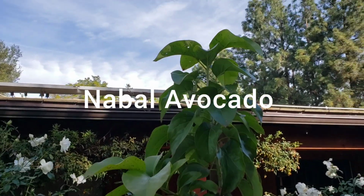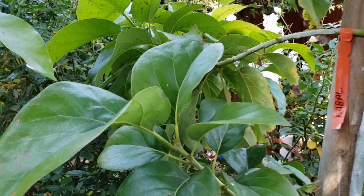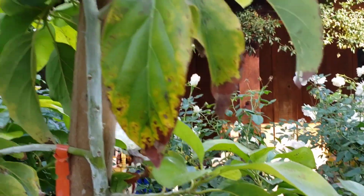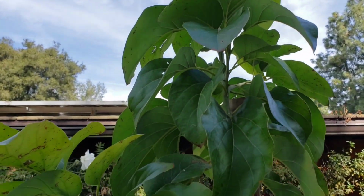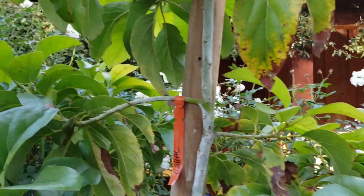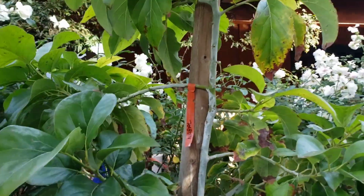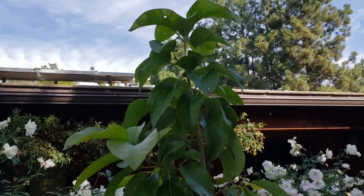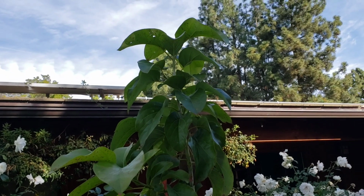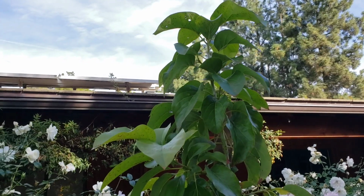Here's my nabal, showing some signs, but for the most part it's still in the winter dormancy stage. But hopefully this will soon show signs of flowering. But I am looking forward to this nabal. I've heard great things about the nabal, but we'll see. I know it's a little finicky as an avocado tree in terms of production.